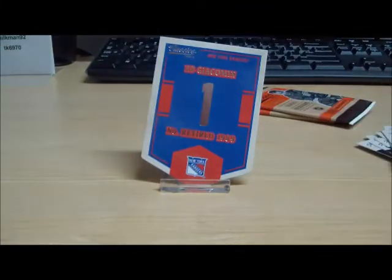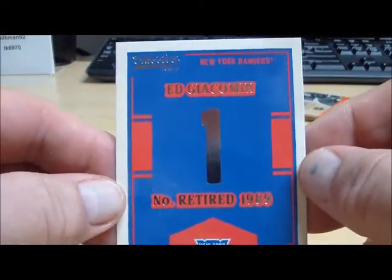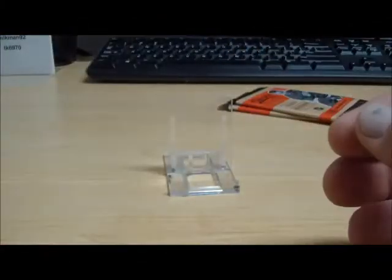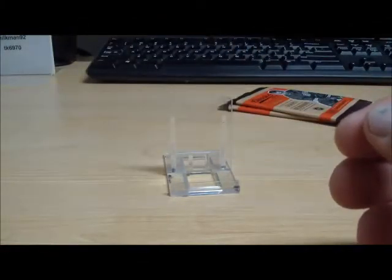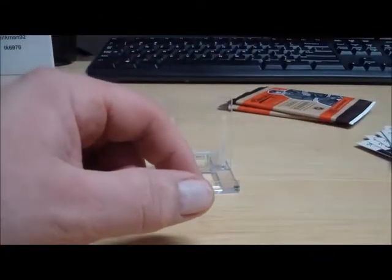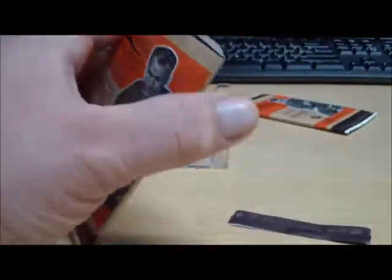Ed Van Impe for the Philadelphia Flyers. Van Impe for the Flyers. So I'll be making that public shortly. And for the Rangers, Ed Giacomin. For the Rangers, and that was V. Two packs left to go in box number two.